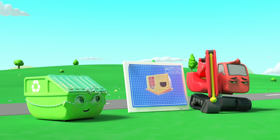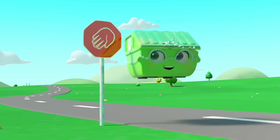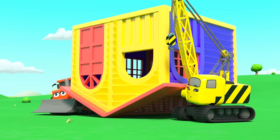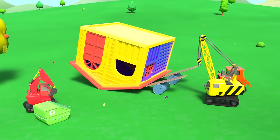Here's Mrs. Skip. Looks like she's trying to say something. That sign can spin upside down. That's it. The playhouse plans are upside down. That's why it looks all wrong. Now there's just one thing left to do.